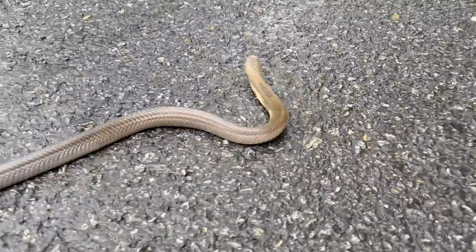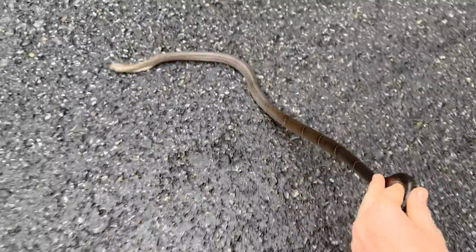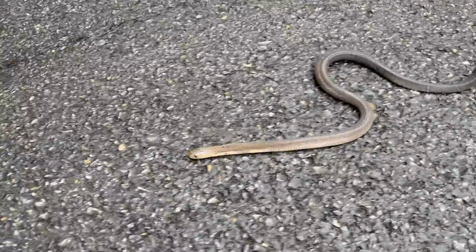This one's really cool as well because it fades from pale brown to dark on the tail. So nice, and it's not small by any means. And sorry guys, I'm not able to give you an awesome hooding up, angry, hissing cobra sequence. This is just how it is.